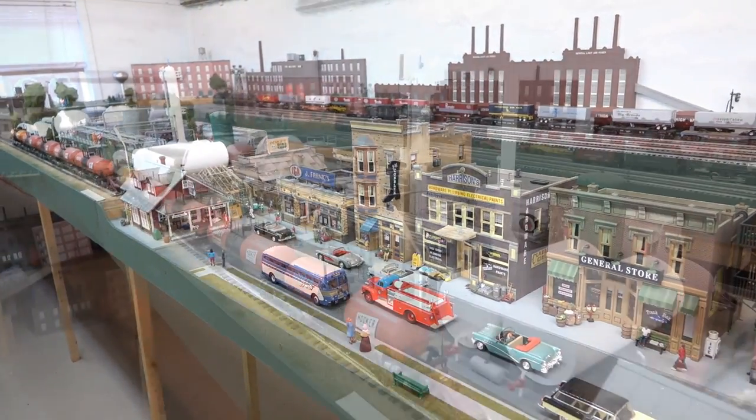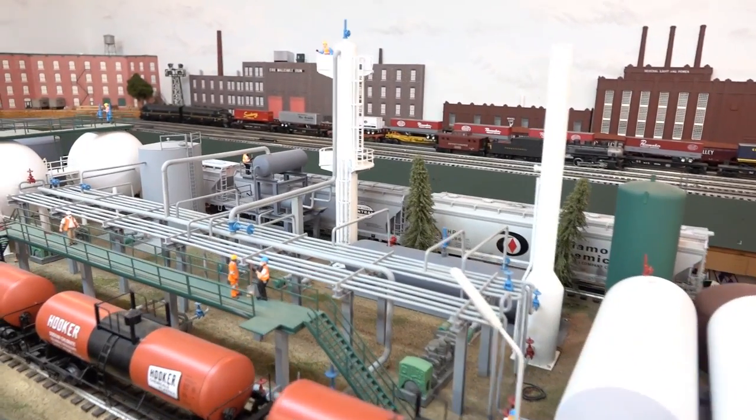Yeah, that's really cool. So here's a track level view of the Hooker Chemical Company.